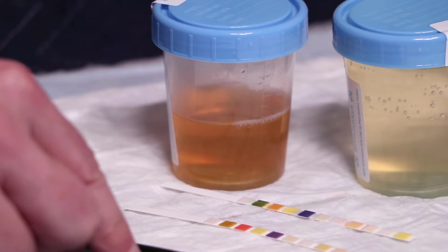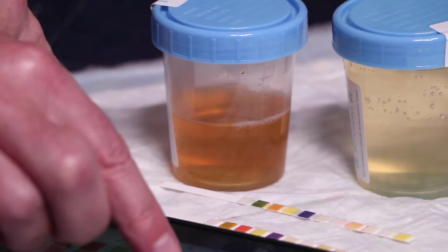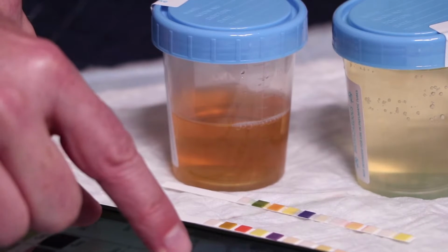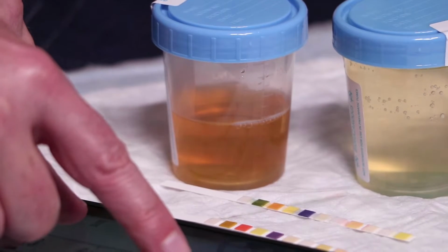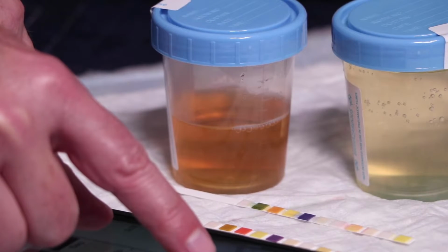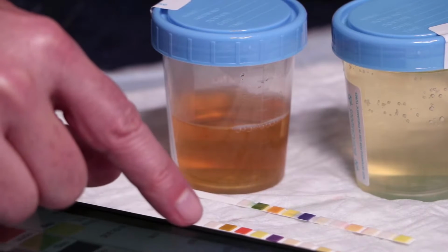All right, so let's go up to negative for whatever the first one is. The first one is blood, erythrocytes. No blood. Neither of us have any blood in our urine. Next one, urobilinogen. They're both light. I would call that normal. I would say yours is normal. Mine's probably like a 2. Yours is like a 2. I would agree. And then the next one is bilirubin.